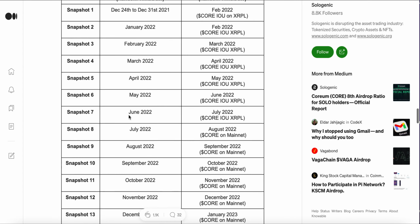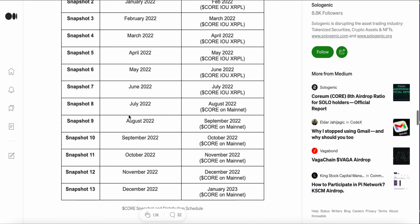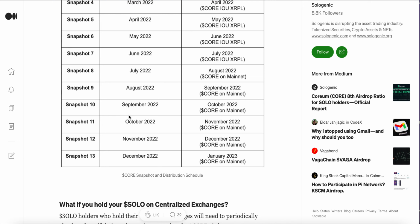So guys, where are we now? Let's go to where we are now, that's what matters for those getting it now. So it's the 11th of October, guys. For those of you that want to buy Solo now, I'm not telling anyone to buy or not to buy. This is not financial advice. But for those who are buying Solo, there's a few snapshots left, so you can still pick up some Core for holding Solo.